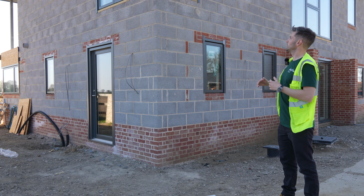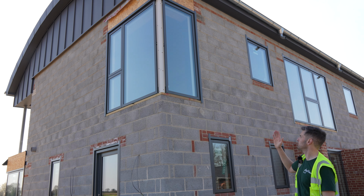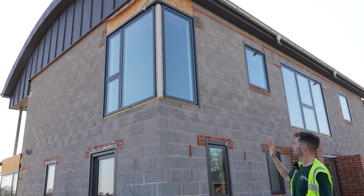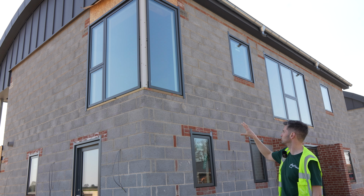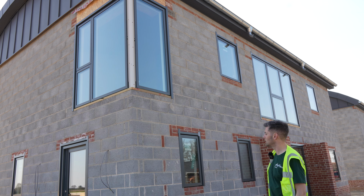So from this angle we can see the outside of one of the corner windows on the first floor. You can see the timber post there that links the left and the right part of the window together, and at the end of the installation, the guys will put the aluminium pressing on the face of that. That will dress it and match the grey finish all the way around the corner.